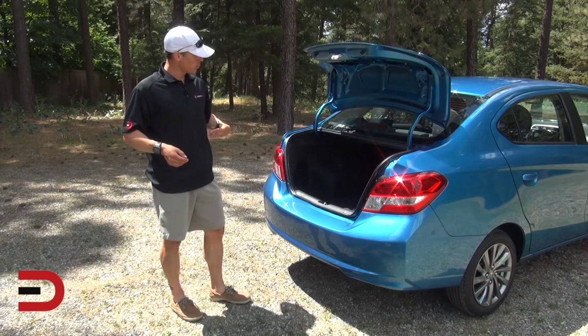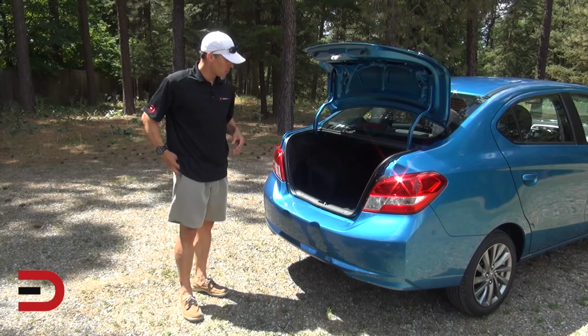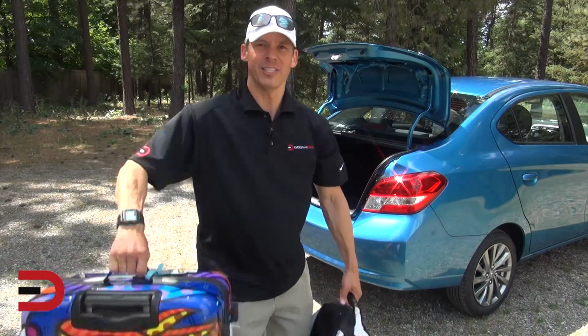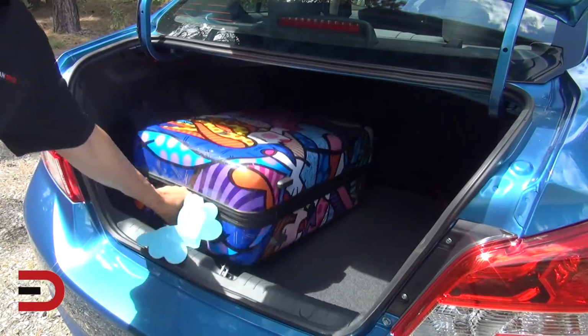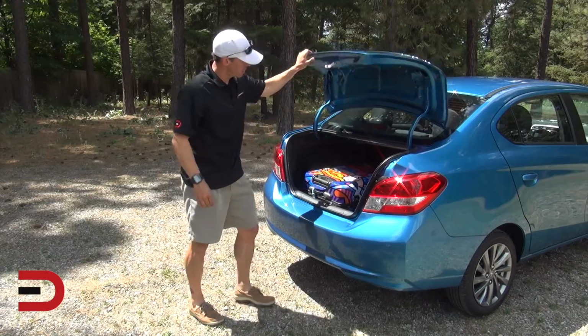Now back behind the back row seats, you're looking at 17.2 cubic feet of volume. In the Mirage, you can fold that down to increase it to 47. Now I brought two pieces of luggage just for demonstration purposes. One is an oversized piece of luggage, one is a duffel bag. You can get both those back there, right? Slide it in, left-hand side. Put that in there. Same thing, close it up.